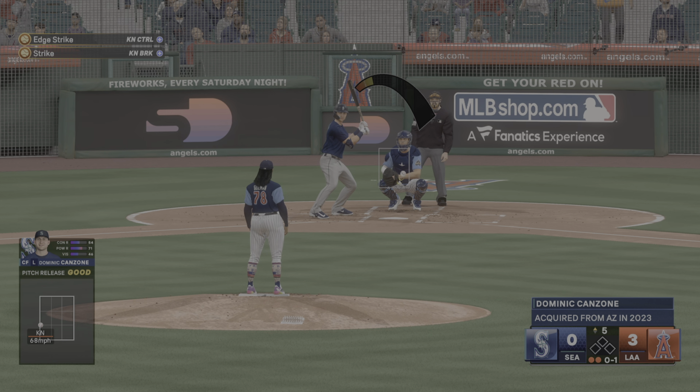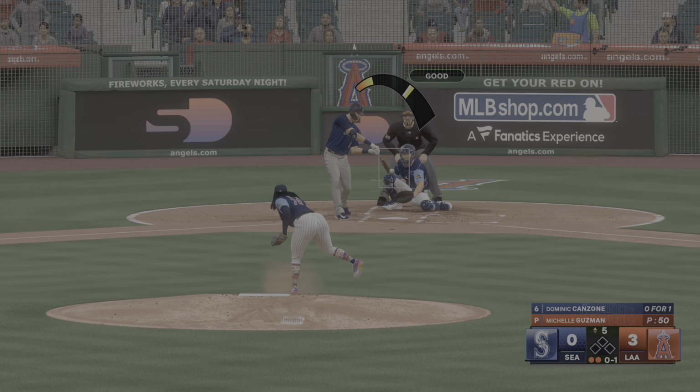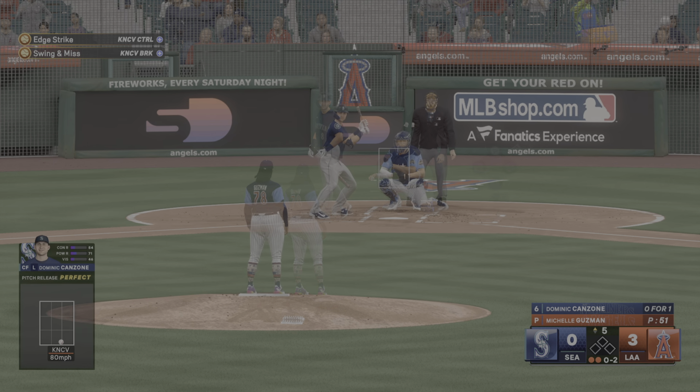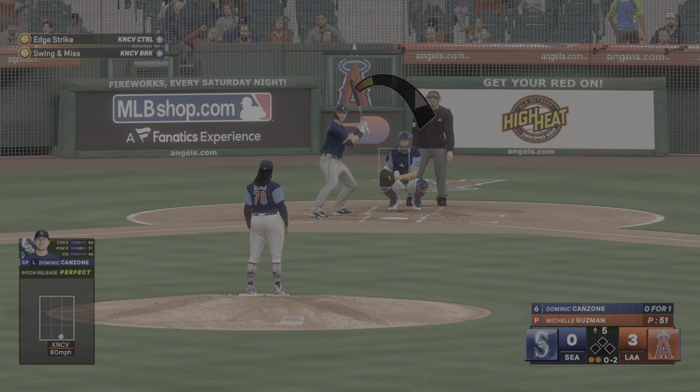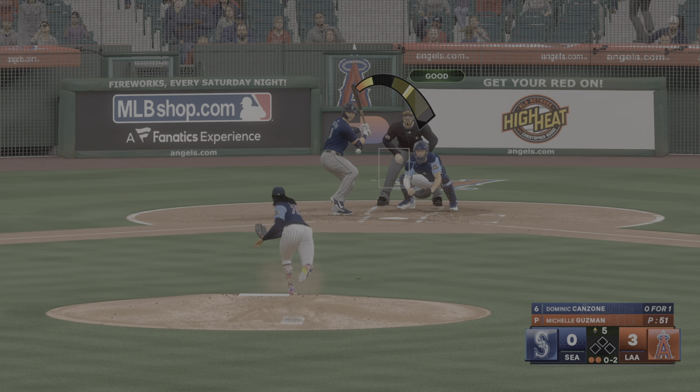Canzone stands in now and watches strike one. And a swing and a miss. She's been going after these hitters consistently, and as a result, she's been able to keep her pitch count low, throwing the ball very well right now.